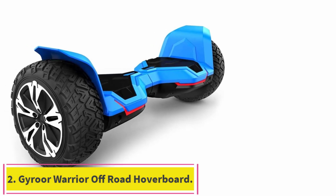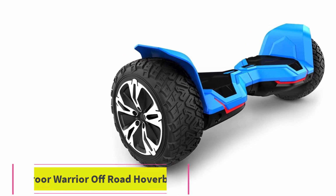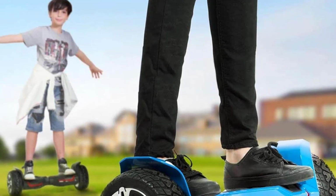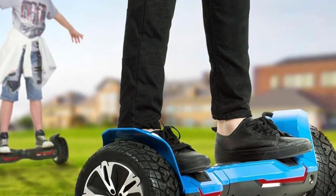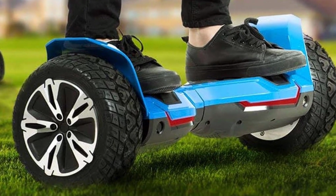Number 2, Gyroor Warrior Off-Road Hoverboard. Built-in speakers for music players, a powerful engine, bright and adjustable ambient safety lights, and an easy-to-ride design make it a terrific value for an all-terrain hoverboard.